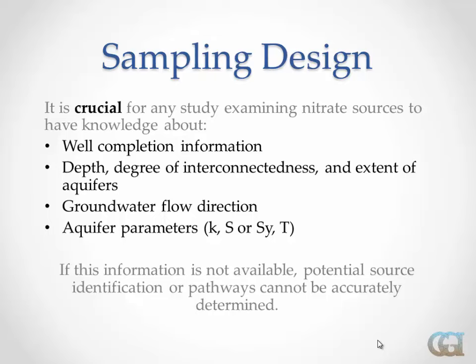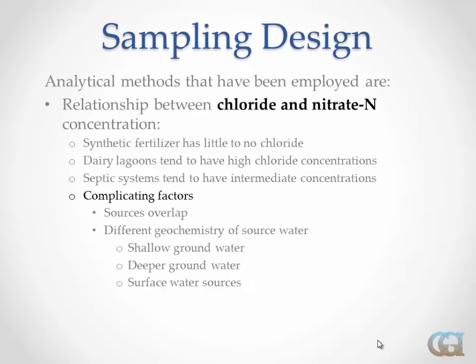So in terms of the sampling design, it's crucial for any study examining nitrate sources to know about your well completion, the depth, degree of interconnectedness, and extent of the aquifers. None of this was provided in any of these three reports that EPA completed. You need to know your groundwater flow direction and your aquifer parameters: hydraulic conductivity, storage coefficient or specific yield in an unconfined aquifer, and transmissivity. If you don't have this information, the potential source identification and pathways cannot be accurately determined, and you're sort of throwing spaghetti against the wall and seeing what sticks.